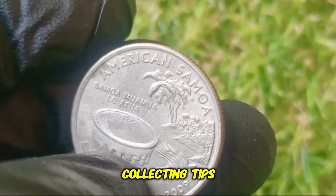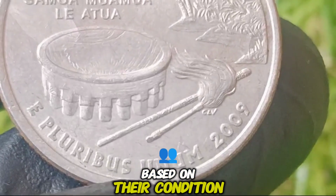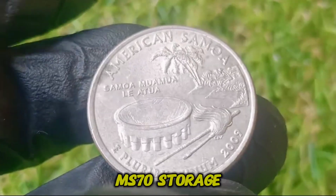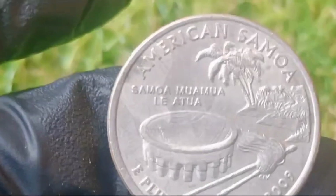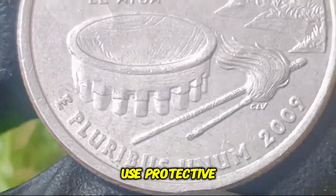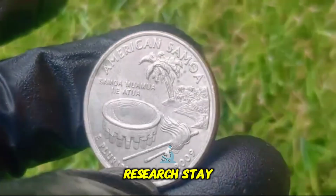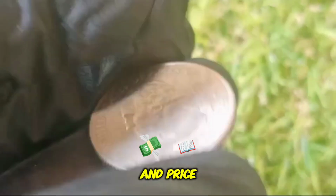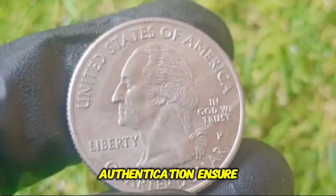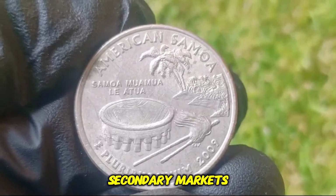Collecting tips. Grading. To determine the value, coins should be graded based on their condition. The grading scale ranges from poor P1 to mint state MS70. Storage. Proper storage is essential for maintaining the condition of the coin. Use protective holders or slabs to prevent damage. Research. Stay updated with collector forums and price guides to track changes in the market value. Authentication. Ensure that the coin is authentic, especially if purchased from secondary markets.